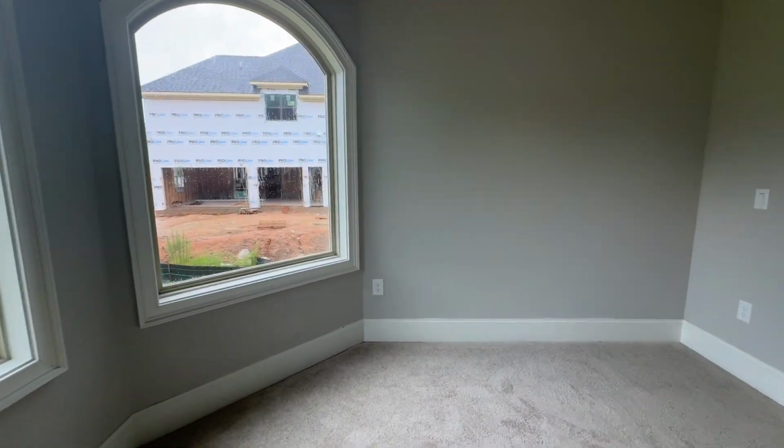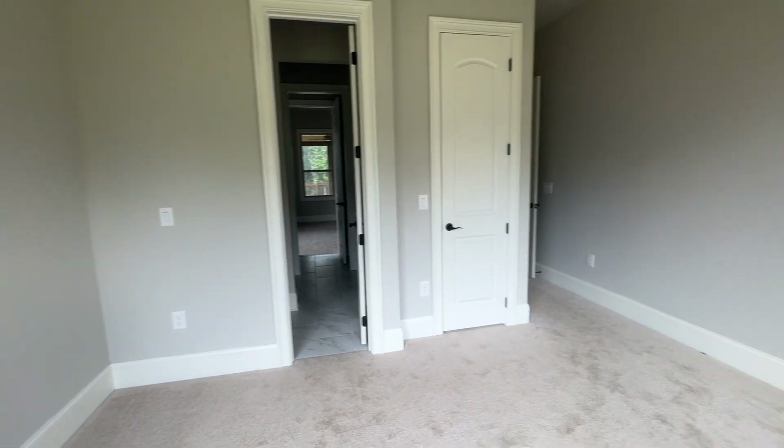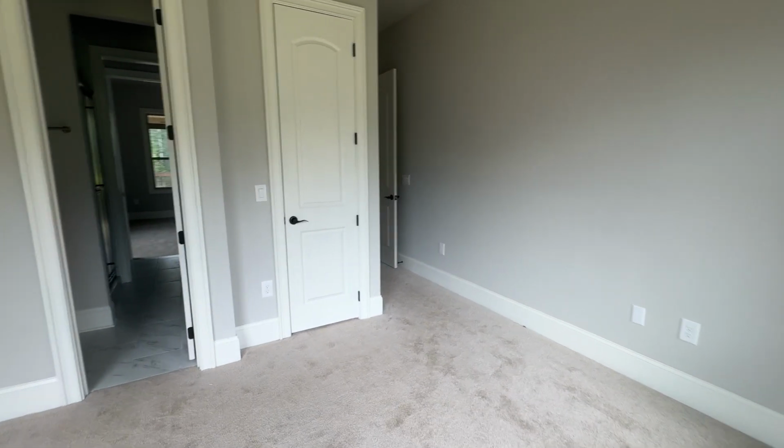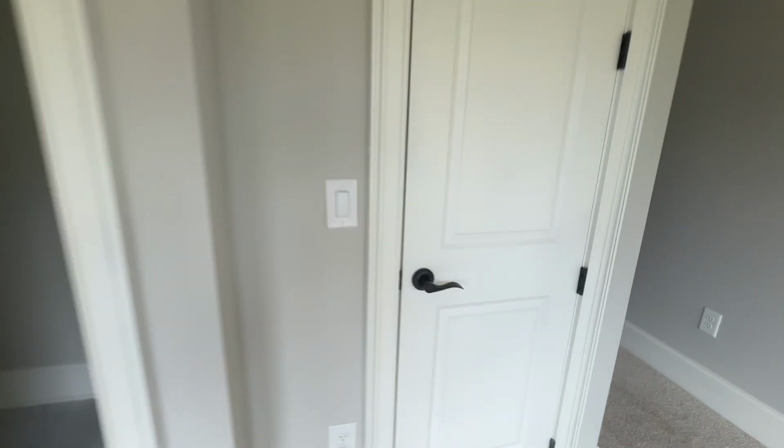Keep in mind, this is a 6-bedroom, 6.5 bath. These bedrooms, this is a Jock and Jill, and I say Jock and Jill. Some people say Jack and Jill, to each his own. Potato, potato.